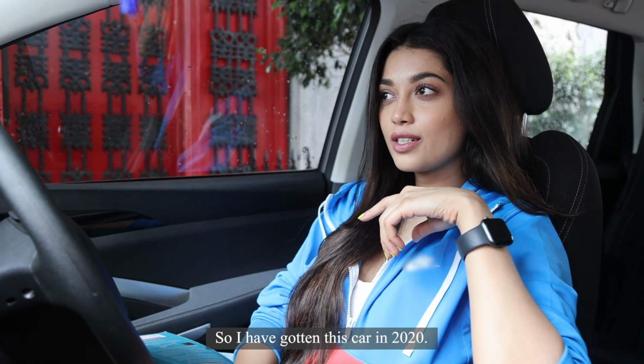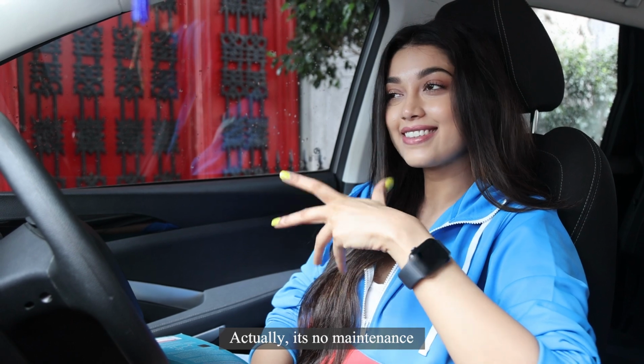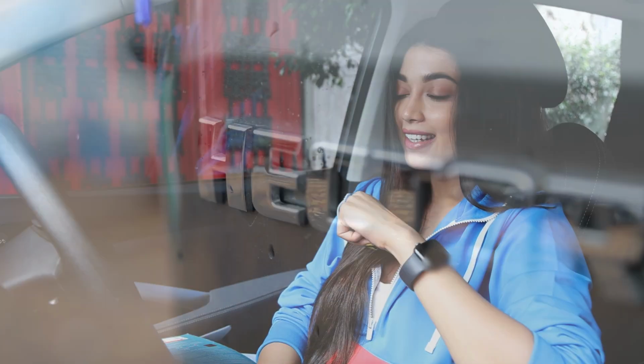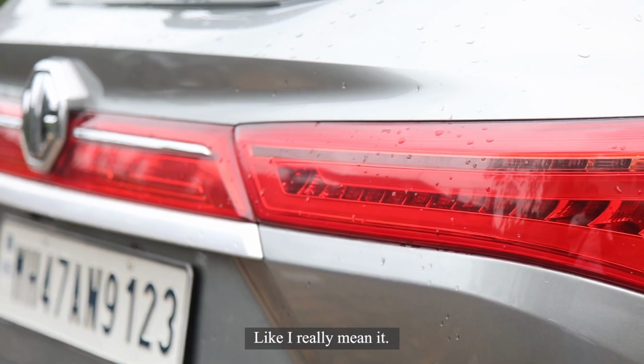So I got this car in 2020. It's been about 3 years that I've been driving it, and it's very low maintenance. Actually, it's no maintenance because my service cost is covered under the AMC. You know, guys, to tell you the truth, it's real value for money. Like, I really mean it.